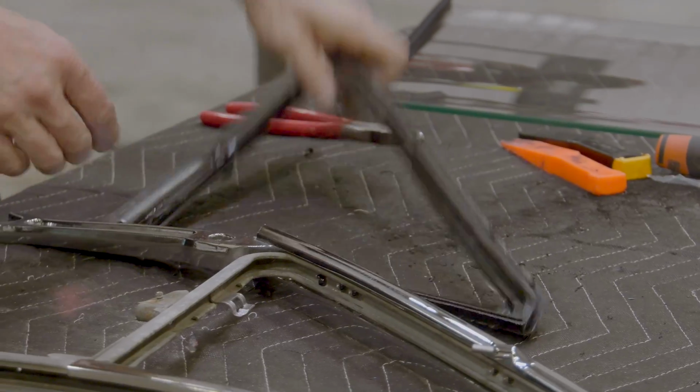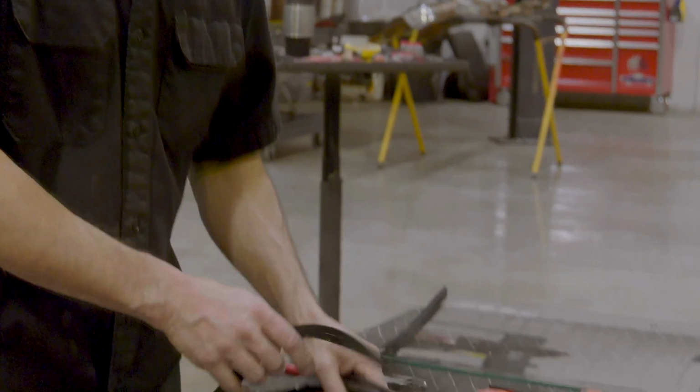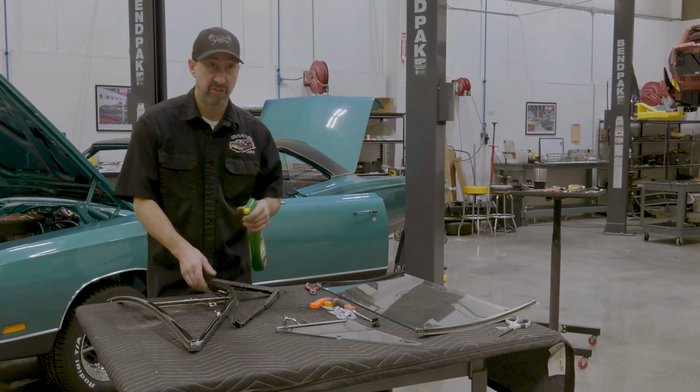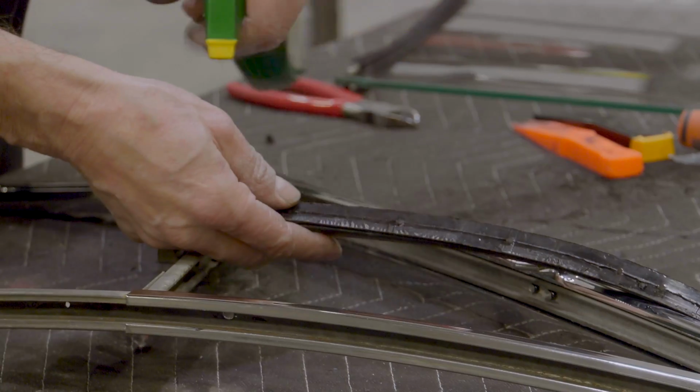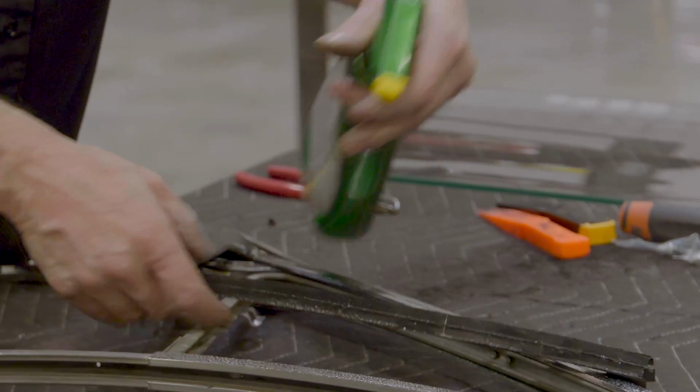All right, now we're gonna go ahead and get this rubber installed. We get our rubber from Metro. They do a great job. If you want to use this, I use glass spray, just like a water-based lubricant. So I'm just gonna boob it up pretty good, shoot it in the track in there.